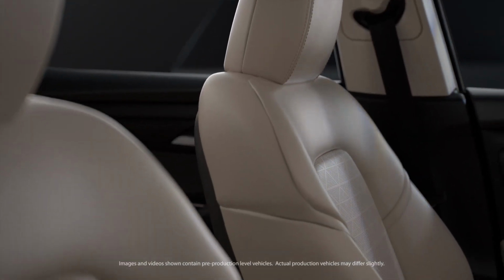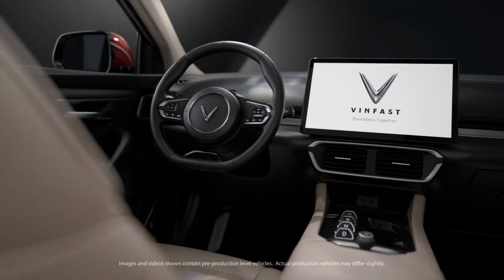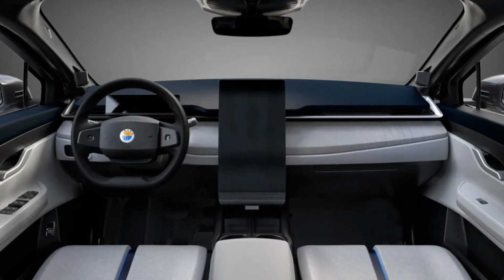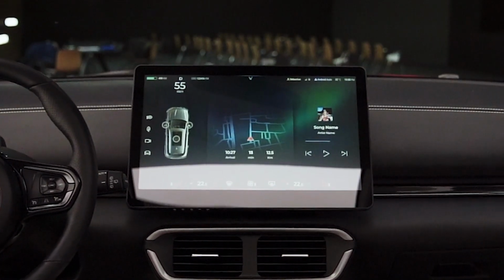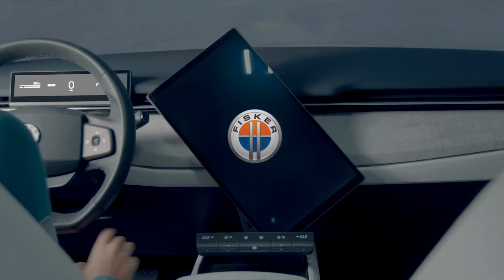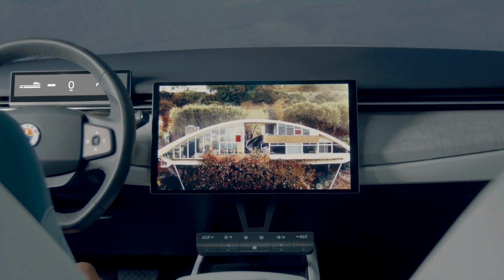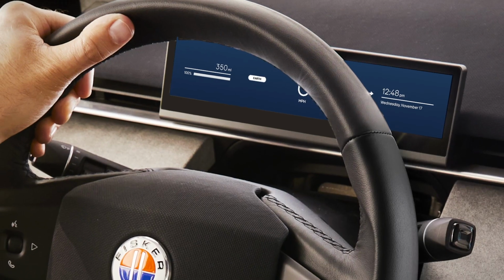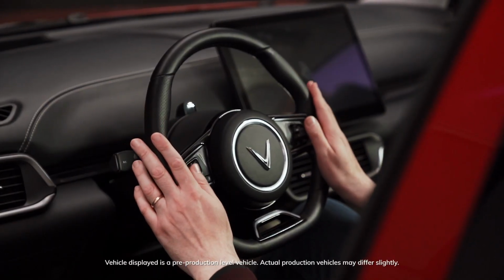When it comes to the interior, both cars take a similar approach inspired by Tesla. They both sport a center tablet screen, 17-inch in Ocean's case. In VinFast's case, they haven't revealed the size of its screen. With the Ocean, you get Hollywood mode, which allows you to rotate the screen to watch movies or play games when parked. The Ocean also gets a 10-inch instrument cluster, but VinFast goes without one.